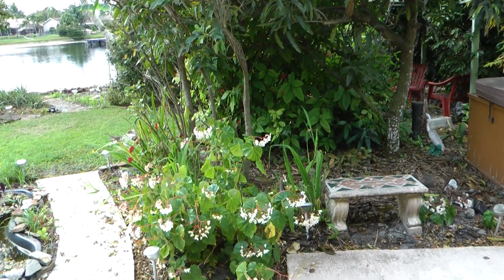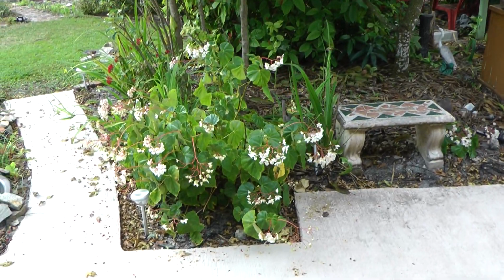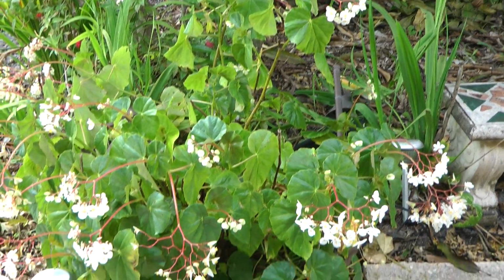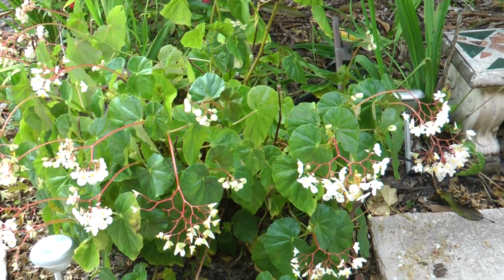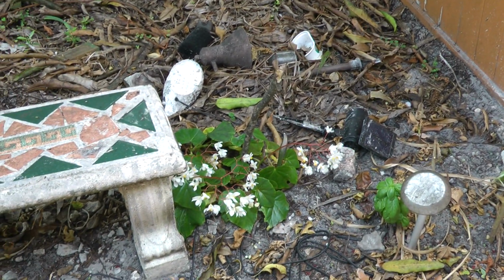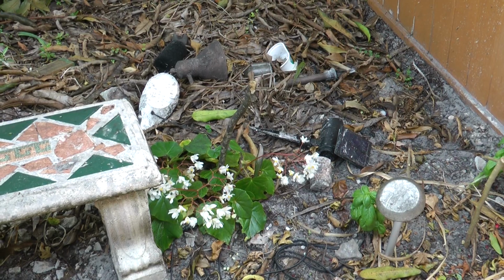Okay, here I am in my backyard, standing on my patio, and right here, see if I can zoom in, white begonias. This is a perennial begonia that flowers almost the entire year that I grew from cuttings. And on the other side of the bench, with some basil there, there's also some more cuttings I put in, white begonias, and they'll get big by this time next year.